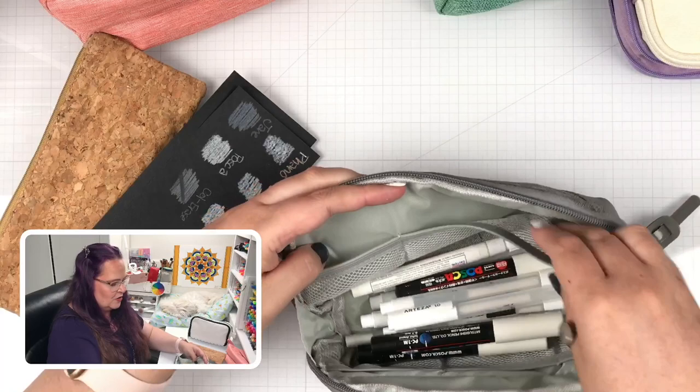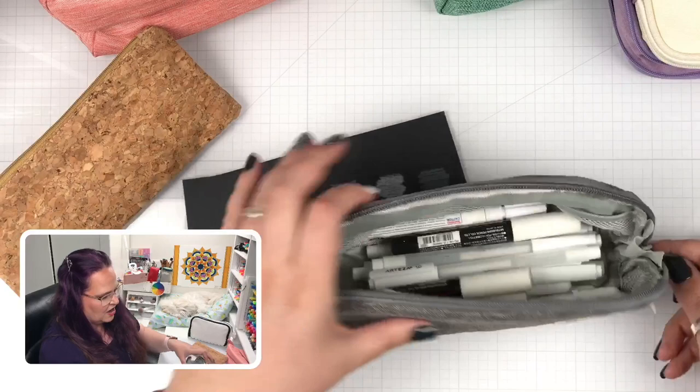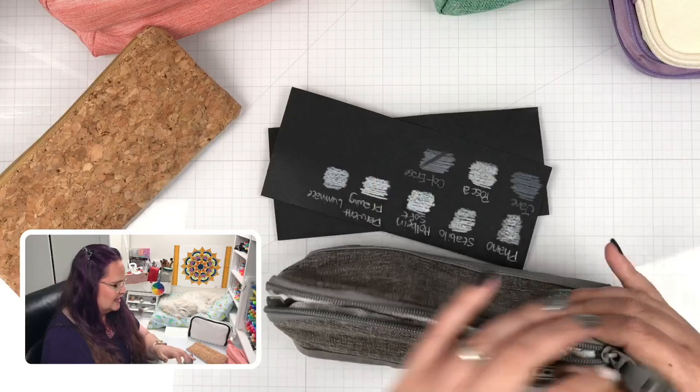I guess I could have put in a pencil sharpener for these pencils. These little gussets here on the end get caught in the zipper when you're closing it up. Every single time it gets caught. So I don't like that about this bag.